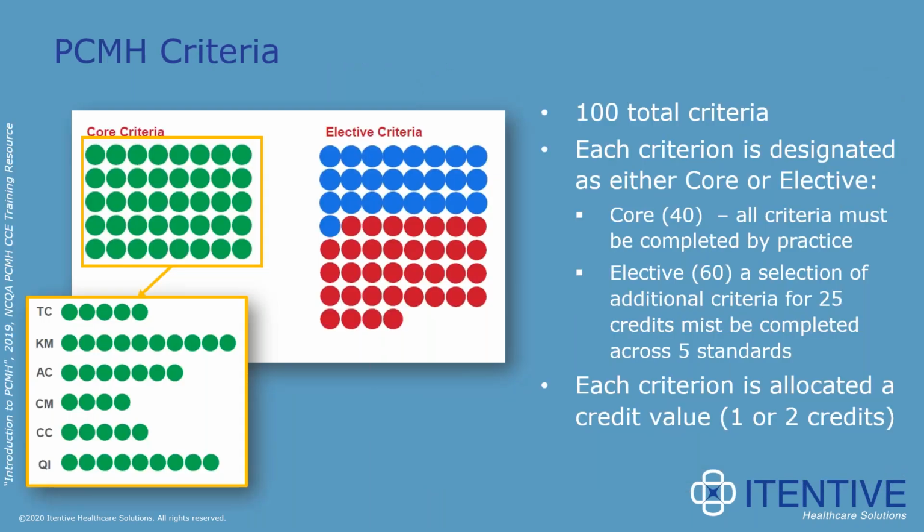So you have 40 core criteria and then 60 electives available where you just need to get 25 of those credits, so 25 out of the 60. So this is just another graphic to better understand how the elective scoring works, and also one that shows you the breakdown of core criteria within each standard. So it'll show you exactly why I made the blocks different sizes on that previous slide. For example, you can see KM and QI clearly have the most required core criteria as compared to TC or CM.